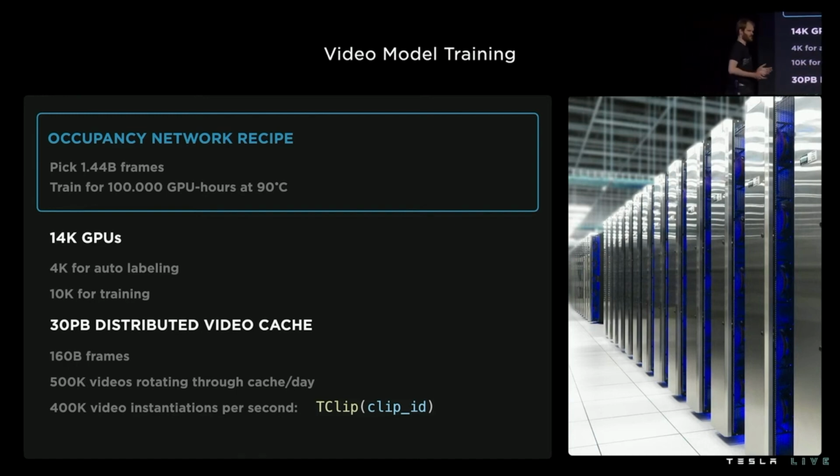So that is not a humane time period that you can wait for your training job to run, right? We want to ship faster than that. So that means you're going to need to go parallel. So you need more compute for that. That means you're going to need a supercomputer.